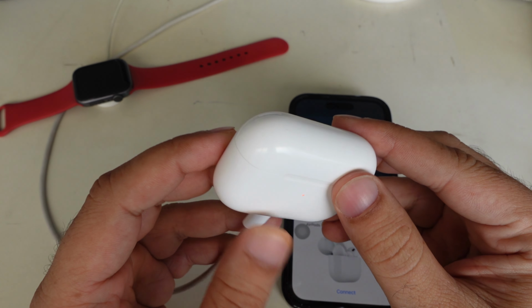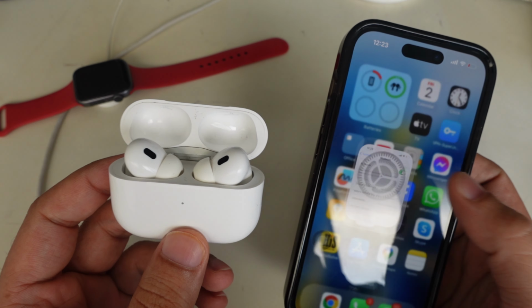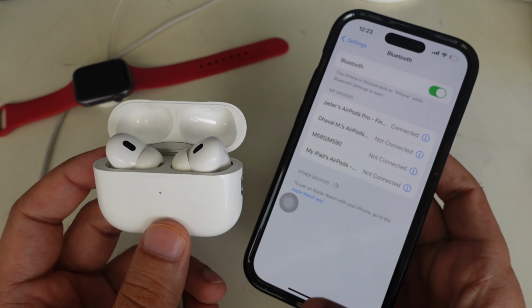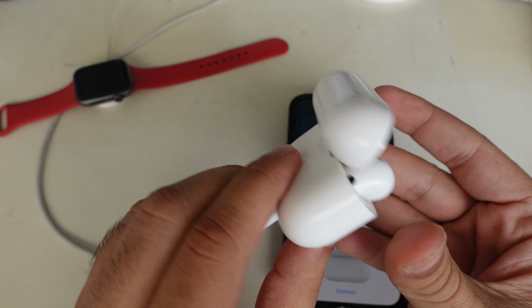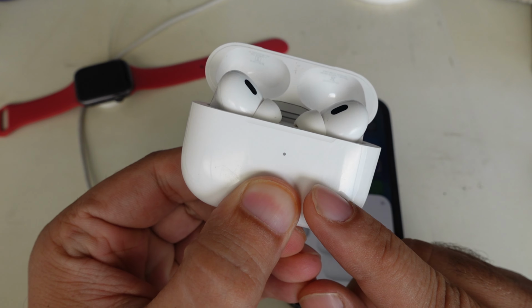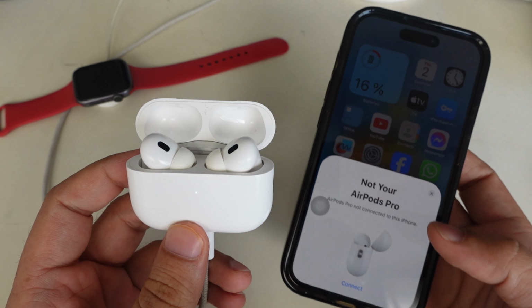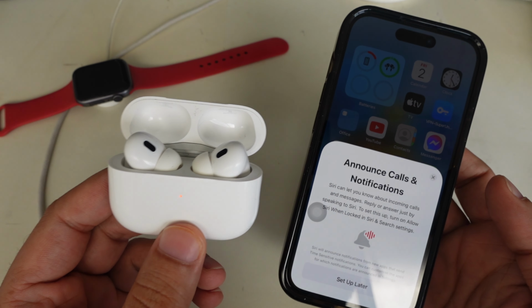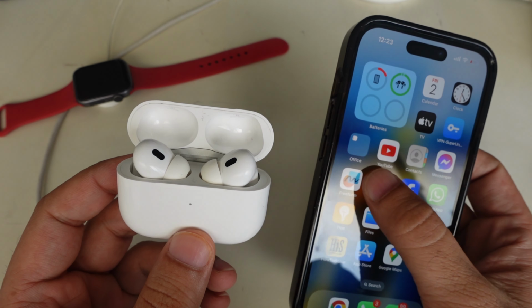Open the lid of the charging case with AirPods. Now open the Settings app on your iPhone and tap on Bluetooth. If you're connecting new AirPods for the first time, press and hold the back button for at least 10 seconds. Afterward, your device will show the AirPods name in the available devices list. Tap on it. Now, it will ask to pair the AirPods. Tap on the Pair option. Your new AirPods are connected to your iPhone.